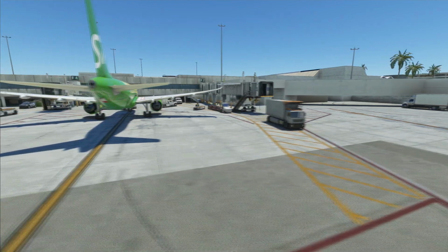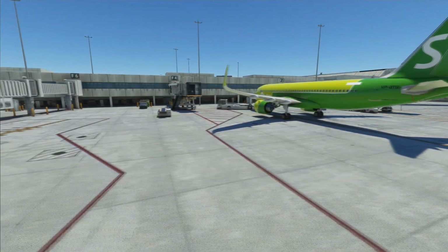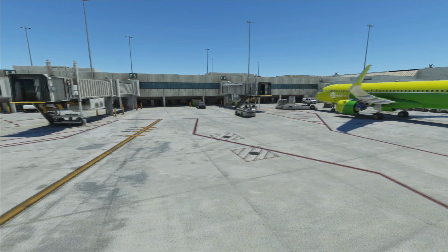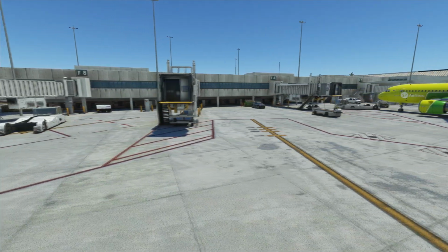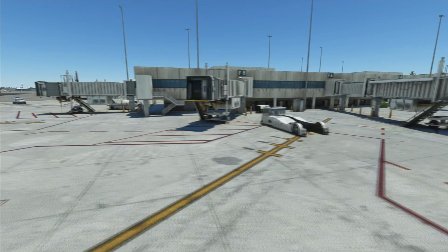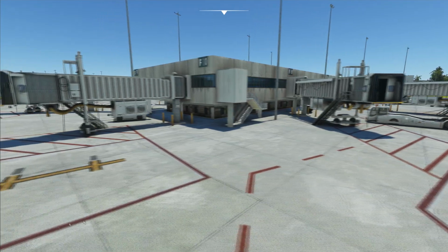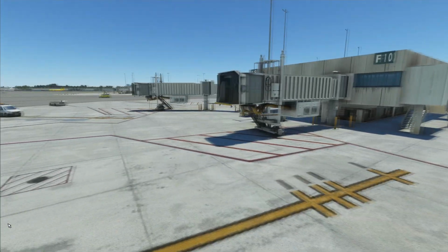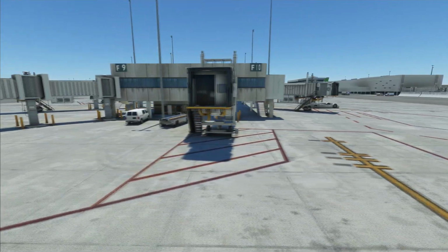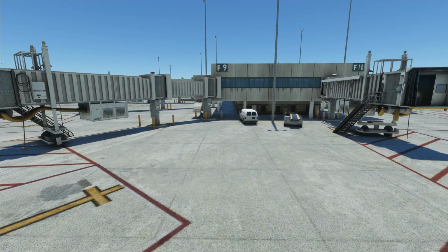So now we're passing Terminal 3, Foxtrot stands. You wouldn't expect to see Siberian Airlines here, but I've got certain things installed, so they're showing. But again, the stands look good. Plenty of oil stains, clutter. The jetways work and they look really good actually. We've even got the air hoses underneath and the stairwells. Some nice detailing here down here, look. Offices under the terminal.